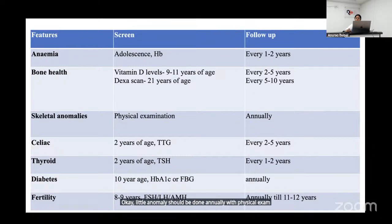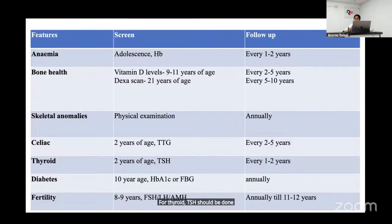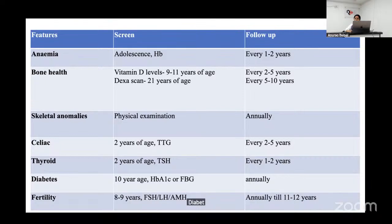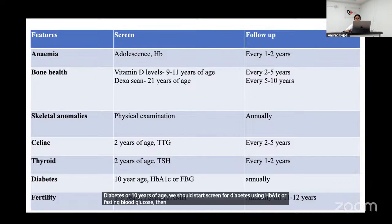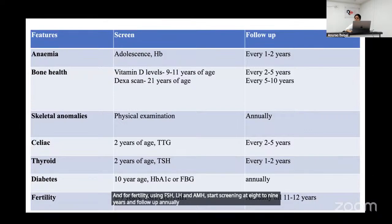Celiac screening should be done with TTG starting at 2 years of age, then every 2 to 5 years. For thyroid, TSH should be done every 1 to 2 years, starting at 2 years of age. For diabetes, at 10 years of age we should start screening using HbA1c or fasting blood glucose, then follow up annually. And for fertility, using FSH, LH, and AMH, start screening at 8 to 9 years and follow up annually till 11 to 12 years.